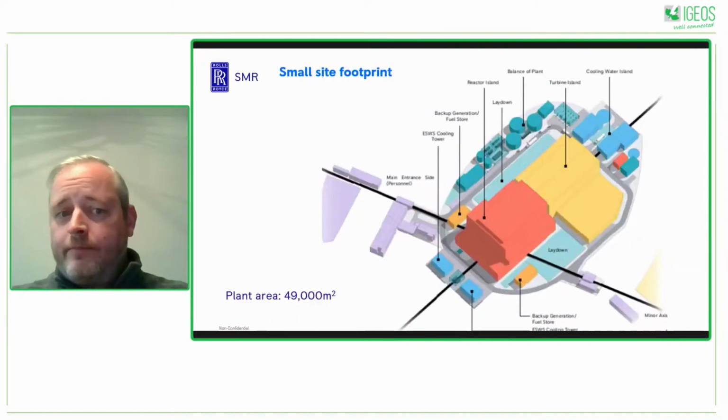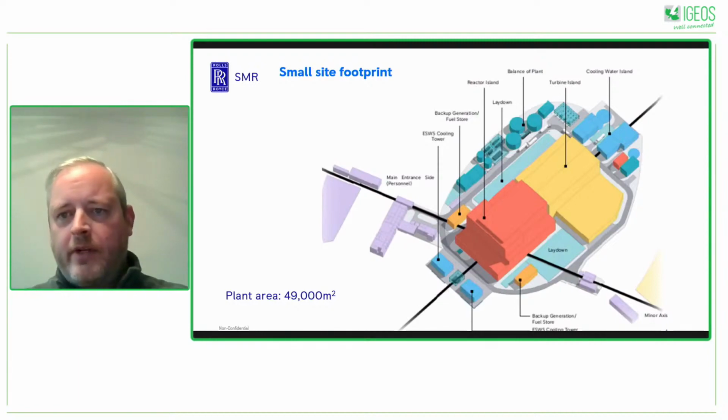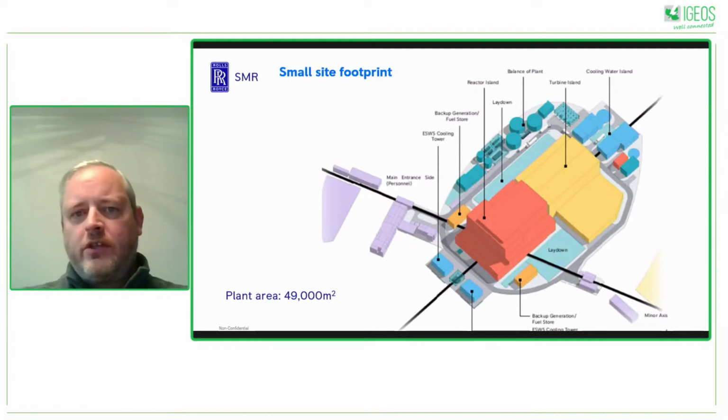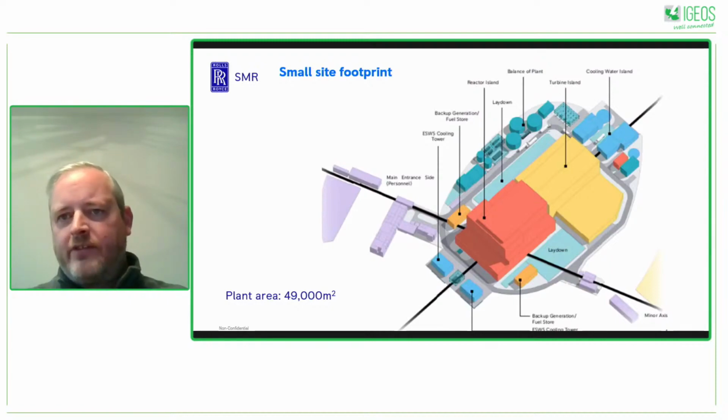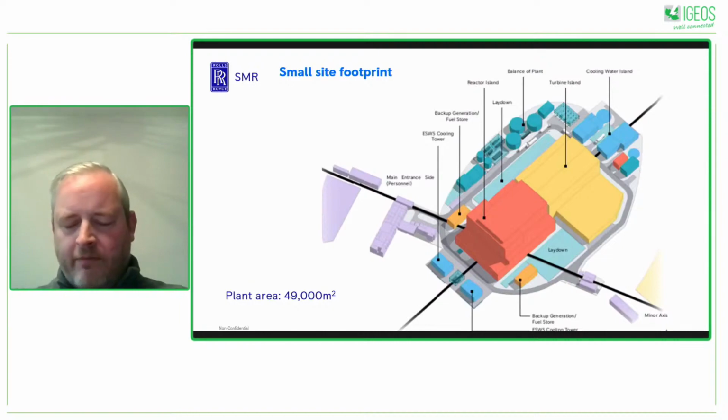It's quite small, with a plant area of just under 50,000 square meters, approximately 2 international football pitches in size, comprising standard nuclear plant constructions. So we still have a reactor island, a turbine island, a cooling water island, and fuel storage and fuel management. And then we have facilities for the ongoing management of that plant.